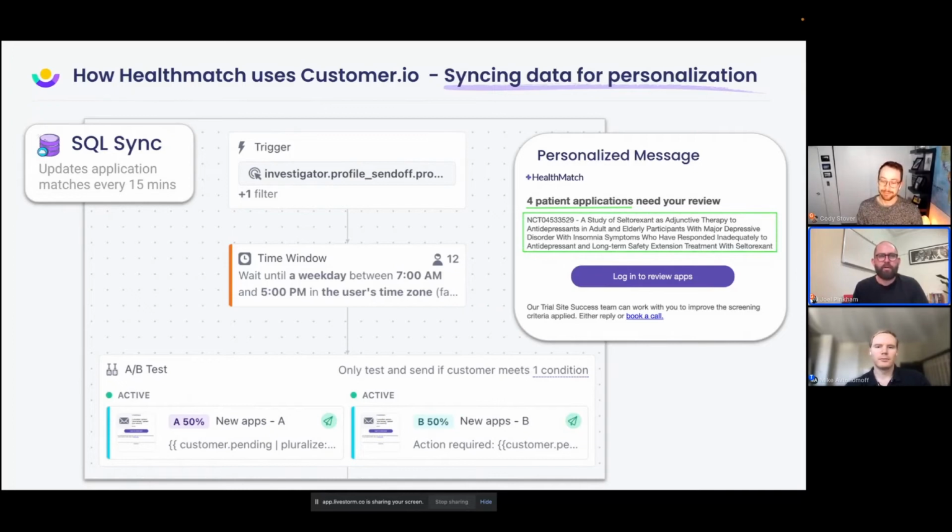So when we look at the optimization, it's not just optimizing our funnel, but actually optimizing that user experience, because we know that the clinics we work with rely on this email every day and look forward to the email to see how many new patients they have. So us getting that right is really important for that user experience.